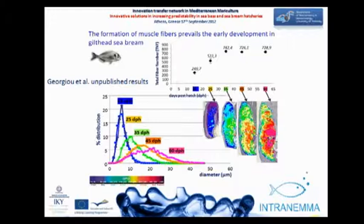And you can see here that we have a very rapid increase in the number of muscle fibers in the first days, up to 35 days post-hatch. And then we have a stabilization and something changes. What changes? These are real sections and we try to overlay the color, so we help the presentation.